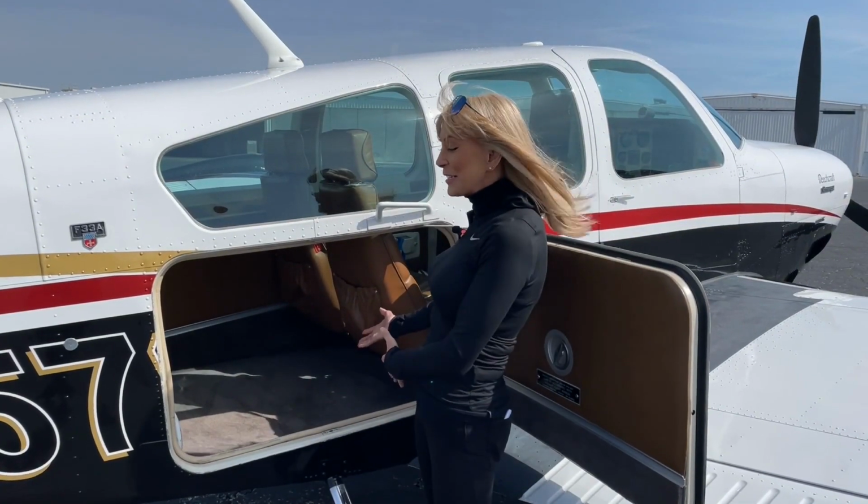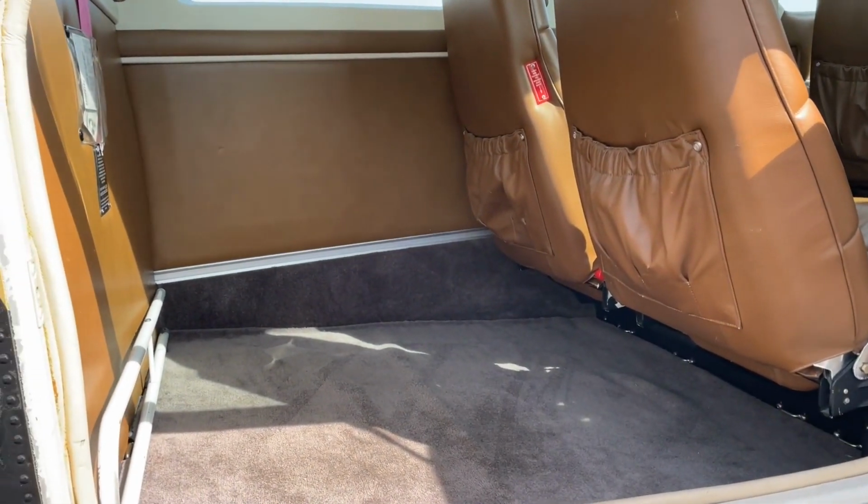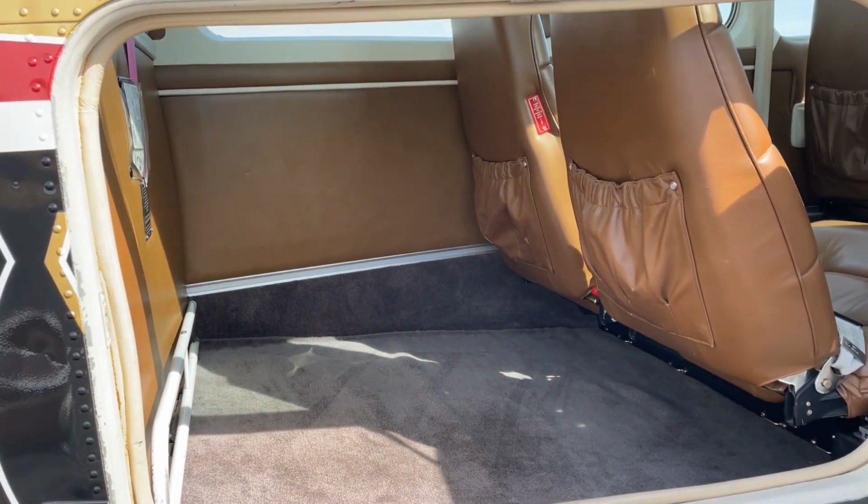A quick look at the baggage compartment. This F33A has the gross weight STC. Your useful load, 1,356.